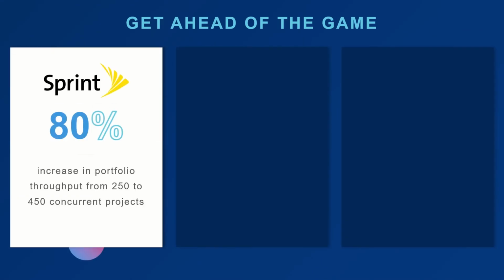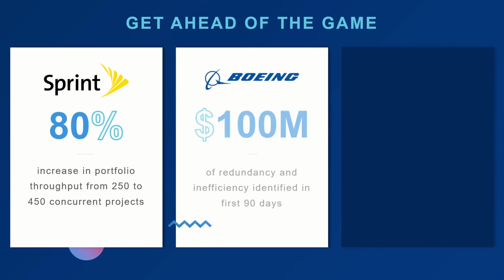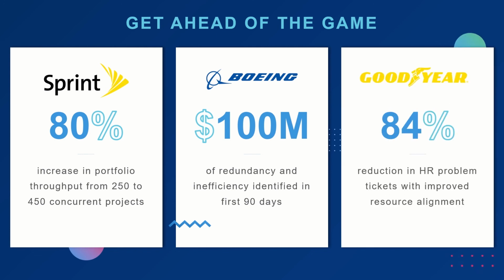Organisations across industries, from commercial to federal government to transportation, are taking advantage of Decision Lens technologies to get ahead of the curve. Sprint, for example, the wireless and internet provider, saw an 80% increase in portfolio throughput from 250 to 450 concurrent projects. Boeing identified $100 million of redundancy and inefficiency in the first 90 days alone. And Goodyear improved their resource alignment and saw an 84% reduction in HR problem tickets.